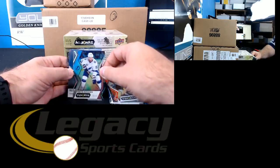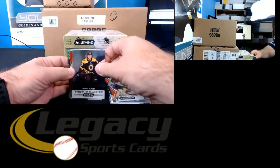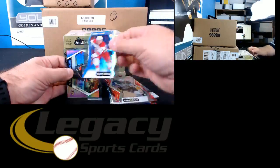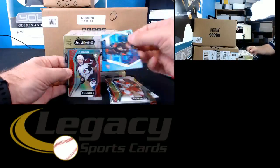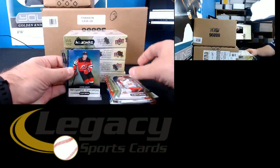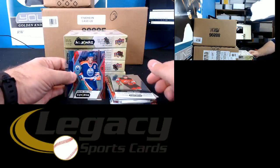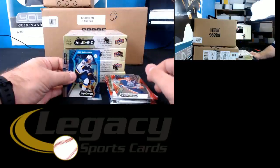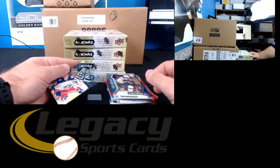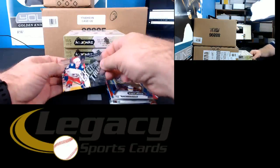Kucherov going to the Lightning. Charlie McAvoy, noteworthy newcomer. Jamie Benn, Hayden Fleury going to the Hurricane. Corey Perry, Ducks. JT Compher, Avalanche. John Gillies, Calgary Flames. Jesper Bratt, Devils. Wayne Gretzky, Oilers. Ivan Barbashev, Blues. And exceptional talent going to the Columbus Blue Jackets. Pierre-Luc Dubois.